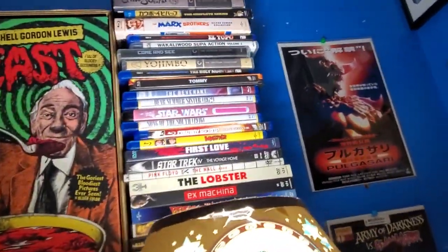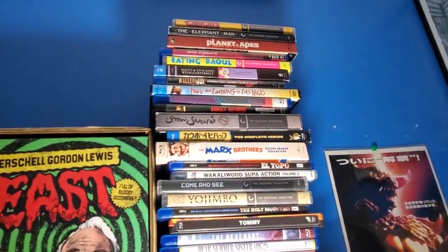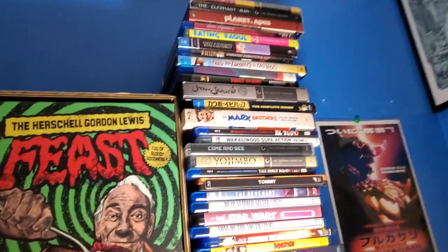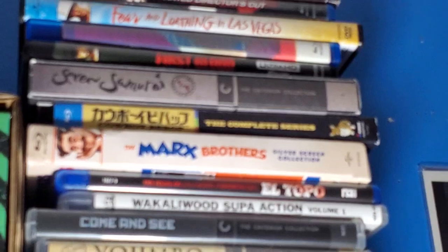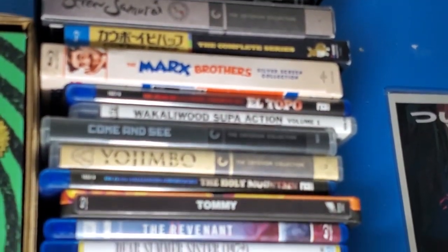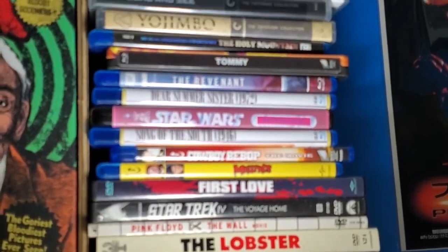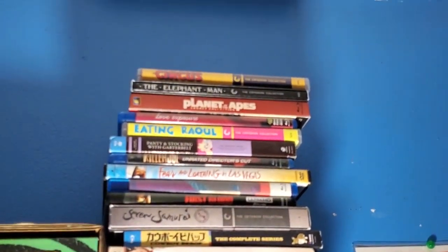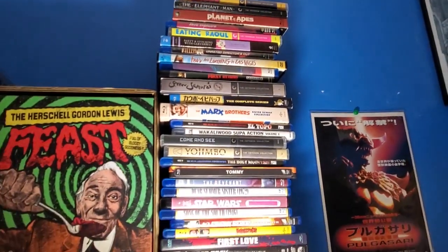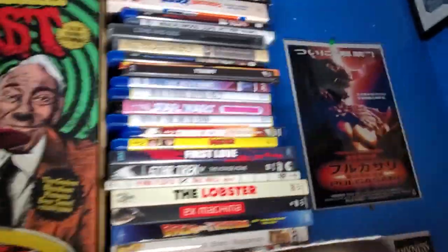This top shelf is mainly where I keep my non-horror stuff, stuff I actually want to keep on hand, which there's nothing crazy in there. As you can see, you got Seven Samurai right there, the complete series of Cowboy Bebop, El Topo, Holy Mountain, Come and See, Yojimbo, Mallrats, Fear and Loathing, Eating Raoul, Planet of the Apes, The Elephant Man, Love Exposure, just kind of random stuff up there.